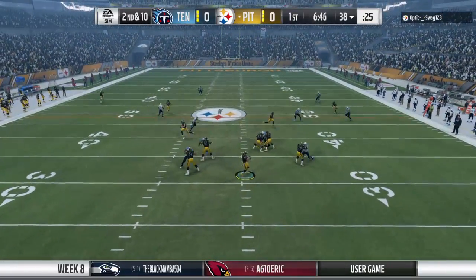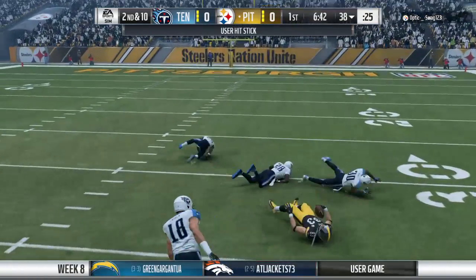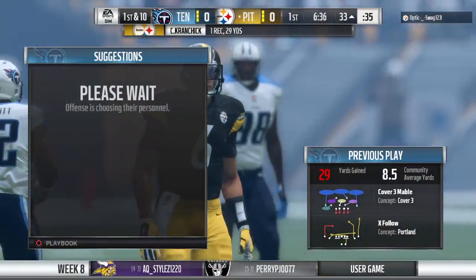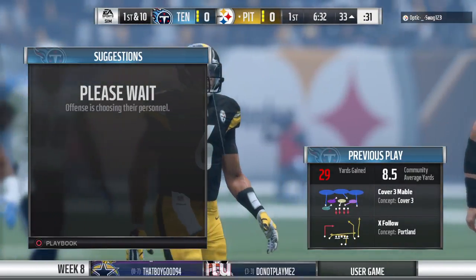Mahomes again here on 2nd and 10. And he will find his big tight end over the middle. And he'll be shoved to the turf that time at the 33. He got 29 yards that time.